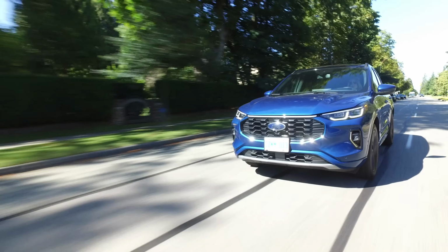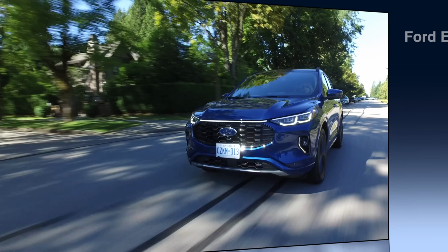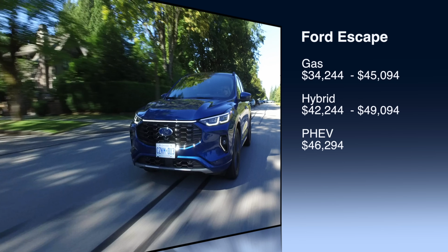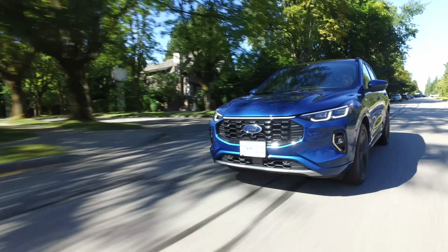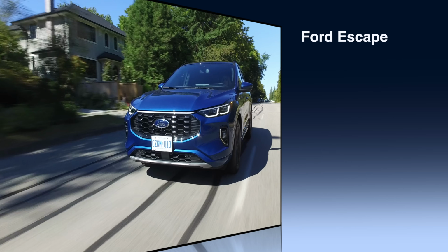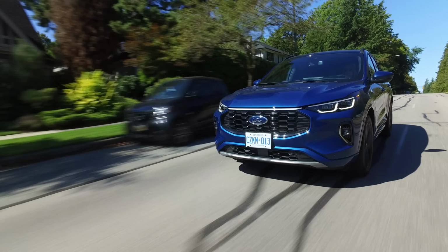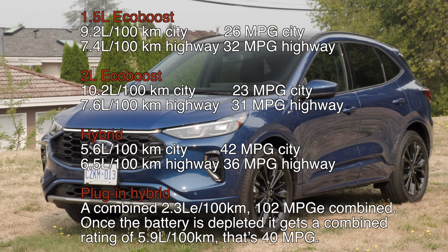Here's the pricing in Canada. Includes freight, PDI, and fees. The base gas model starts at $34,000, and the most expensive plug-in hybrid model is $46,000. In the United States, the base gas model is just under $28,000, and the most expensive PHEV is just $38,500. It's impressive that Ford has 4 different powertrain options, and the fuel economy for each is on the screen, so have a look at all the fuel economy numbers.